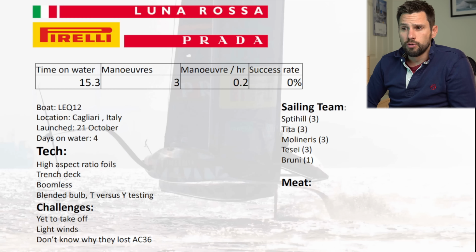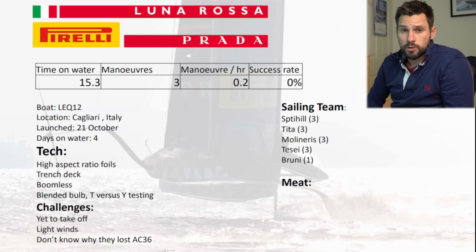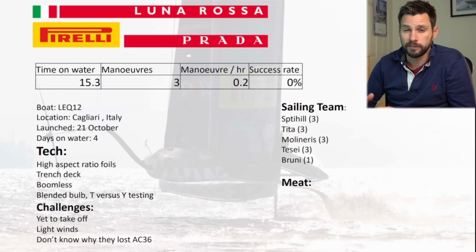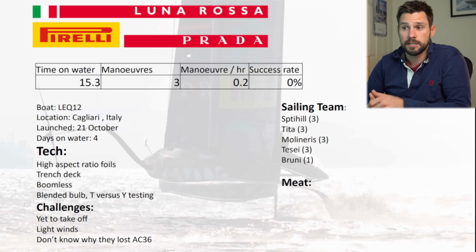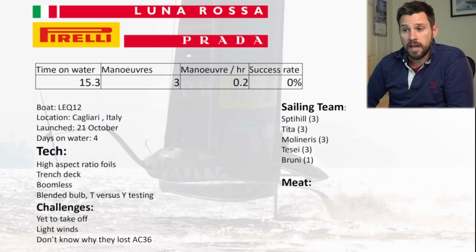12. Luna Rossa launched towards the end of October, and the LEQ 12 gives you a bit more freedom to test foil designs and obviously new hull shapes and stuff like that. The downside is obviously you're doing it at scale, not full size, and it means building a whole new boat for it. So pluses and minuses there, but they've gone for building out the new boat.